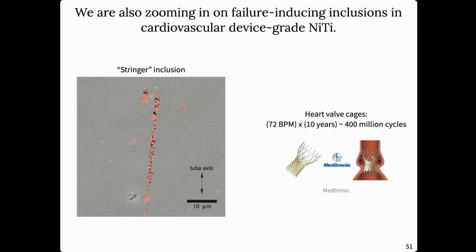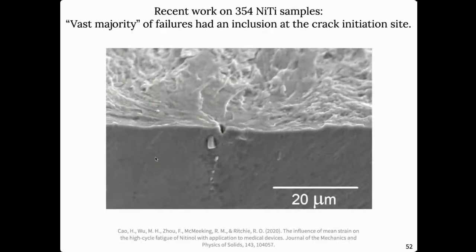The reason these inclusions cause failure is because the device width is very small and you get a stress concentration from these inclusions. But we're not sure exactly what about the inclusions, whether it's these voids around them or the particular shape, that causes the failure. But we do know they cause the failure. There was a recent work in 2020 that showed that the vast majority of failures in shape memory alloy devices had an inclusion at the crack site. And this was from 354 samples that were failed in fatigue.